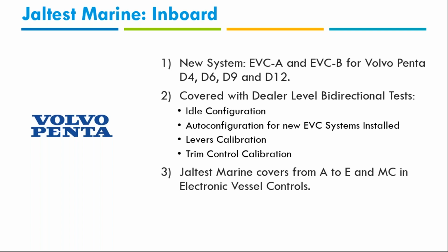Well, for us, it's very important to keep adding this type of development because it provides a special value in your services. Jaltest Marine carries out a very large coverage in Volvo engines, but also in other systems, as you can see. This is an example of this. That means that you will be able to provide a great quality of service in this make.